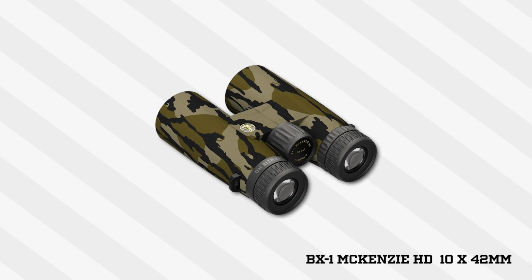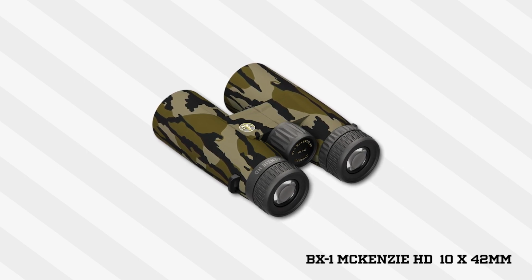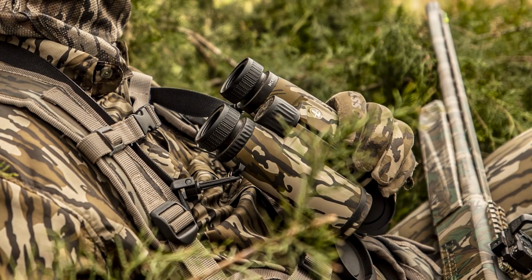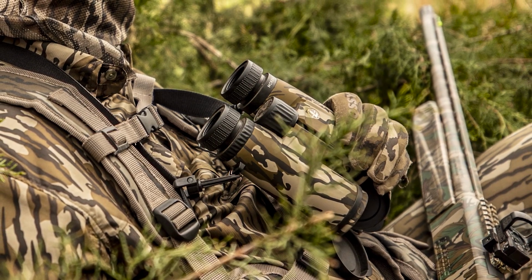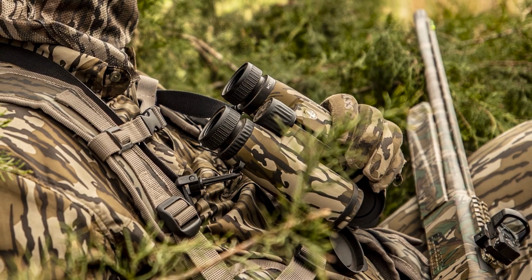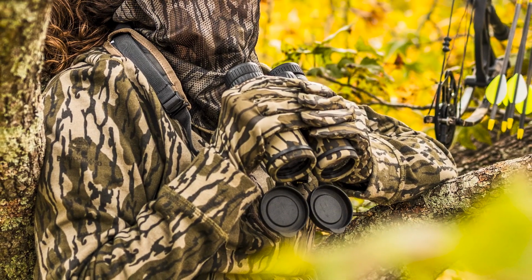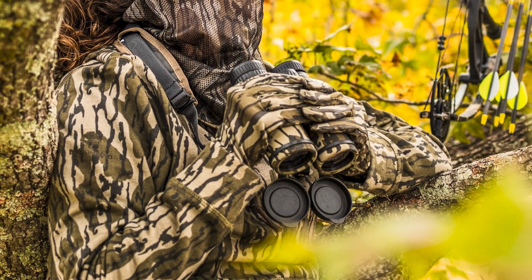This set right here, guys, is going to be hard to beat because it's going to give you significant magnification in a super lightweight package. The McKenzie has a perfect field of view for close range stuff if you've got dense brush and thick stuff, but at the same time, it's got plenty of power for good long range detection as well for those longer distance type hunts out west or something like that.